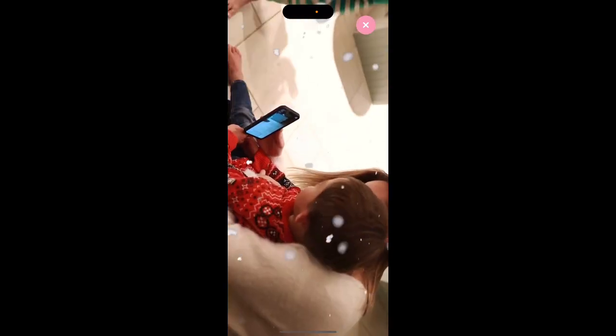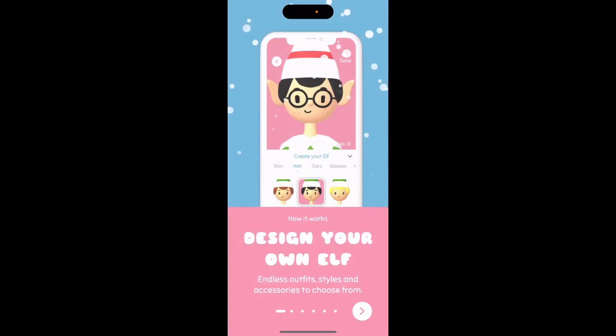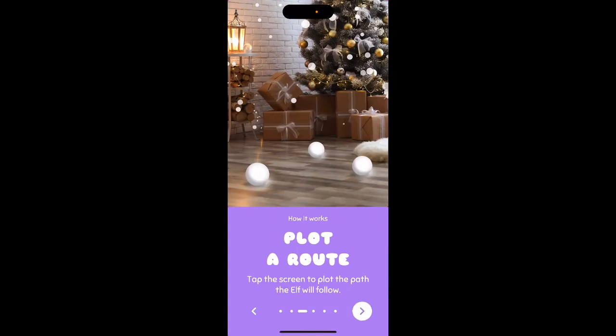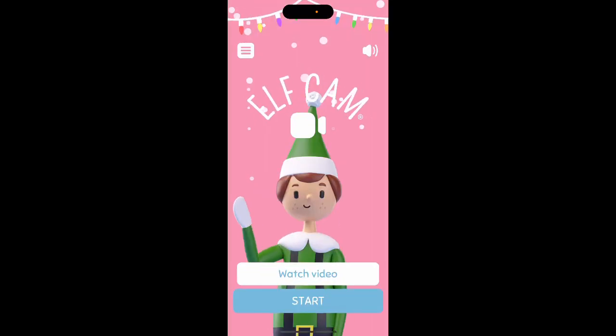You can also take a look at some video here, how it might look as well. So take a look at the video. So yeah, and then this is the ElfCam. So yeah, again, you can only use it while upgrading. Yeah, sorry that I can't show you right away.